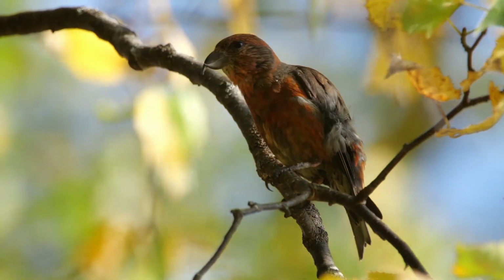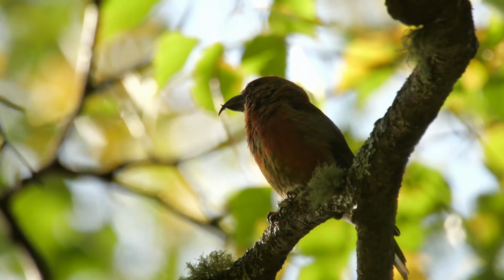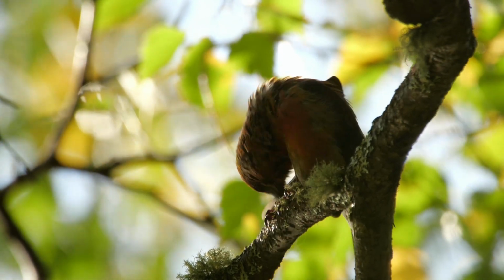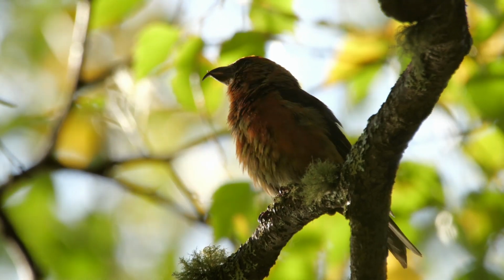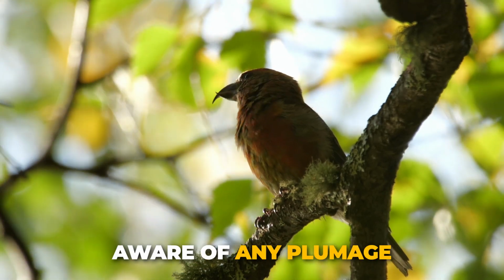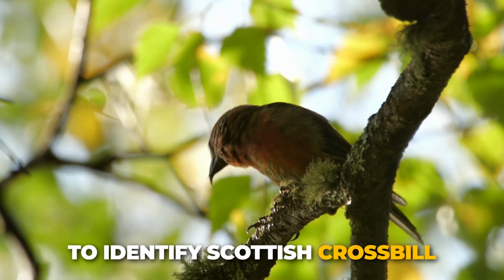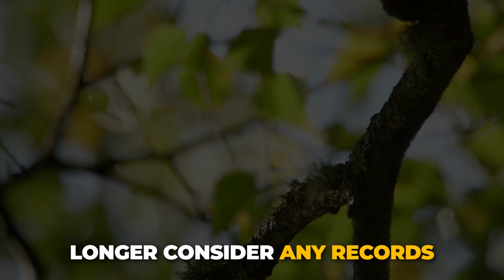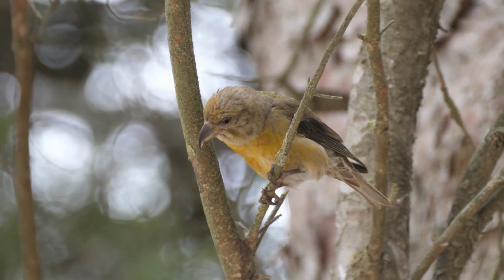The most interesting development on crossbill calls was in 2022, when the Scottish Birds Records Committee conducted a detailed analysis of sonogram recordings of common crossbills and crossbills from Scottish regions, concluding that no evidence suggests the calls differed. Indeed, they specifically state that SBRC is no longer aware of any plumage, biometric, vocal or genetic criteria that can be used to identify Scottish Crossbill with confidence. As a result, SBRC will no longer consider any records of the species. This is perhaps the strongest statement so far from an official body.